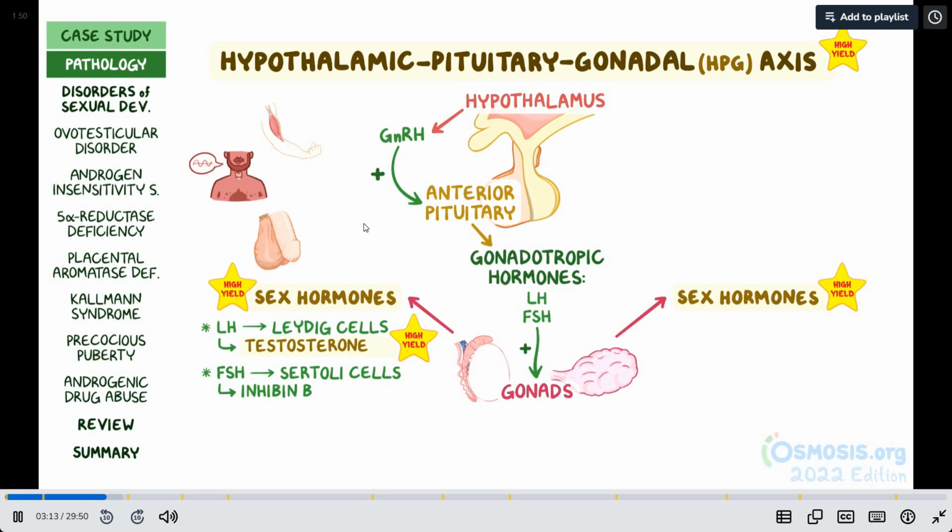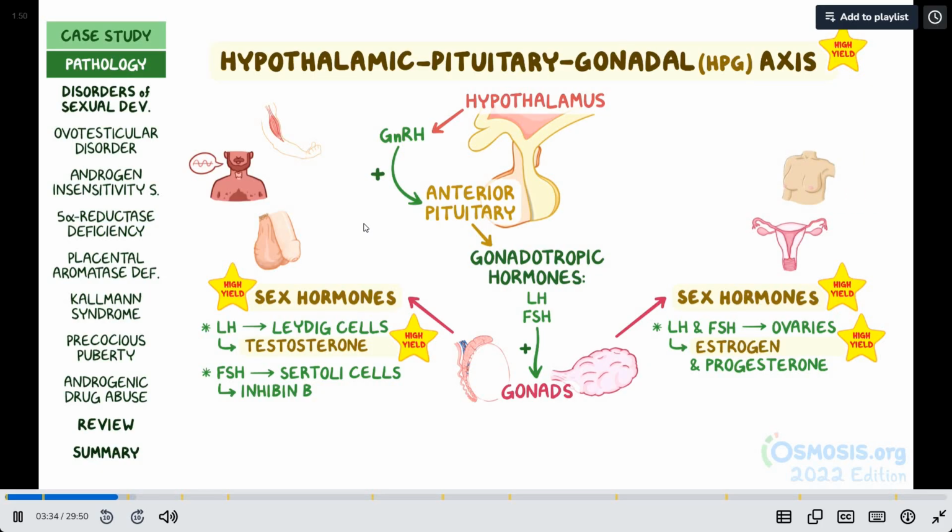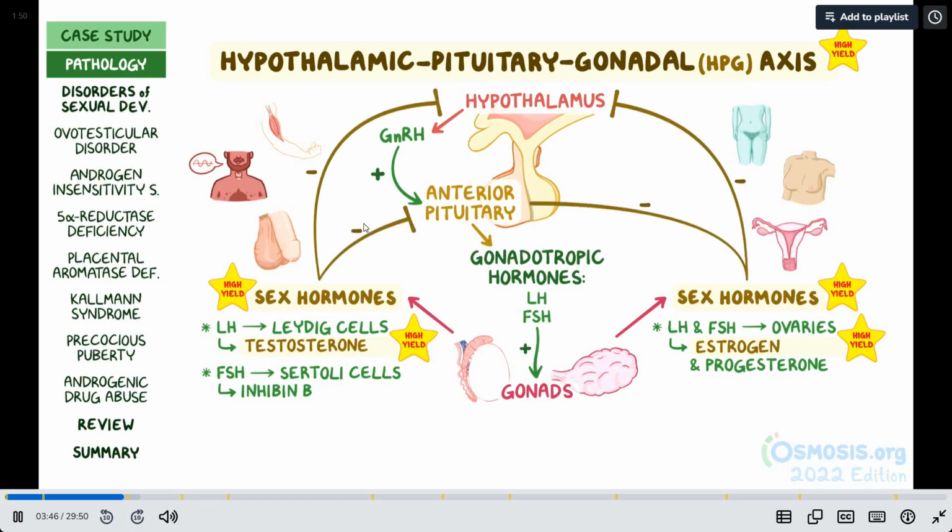On the other hand, in females, LH and FSH stimulate the ovaries to secrete estrogen and progesterone, which are responsible for the female primary sexual characteristics, like ovulation, menstruation, and uterine development, as well as female secondary sex characteristics, like breast development, hip widening, and hair growth, mainly on the axilla and genital areas. Now, once sex hormones have done their job, they signal the hypothalamus and pituitary via negative feedback to turn off the secretion of GnRH, LH, and FSH.